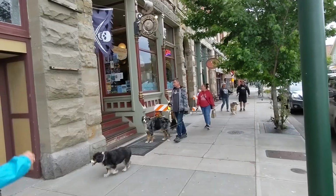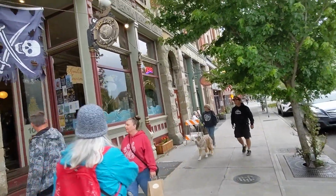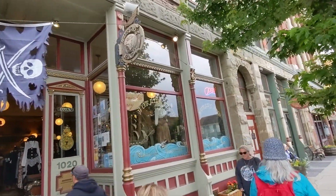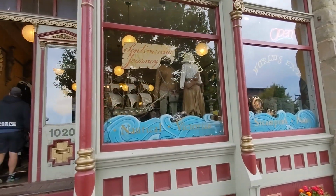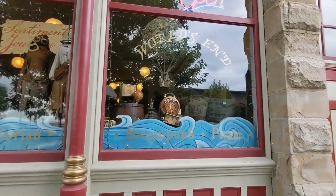Oh, that's cute. It's like a pirate shop. Nautical Victorian steampunk pirate. That's very interesting.